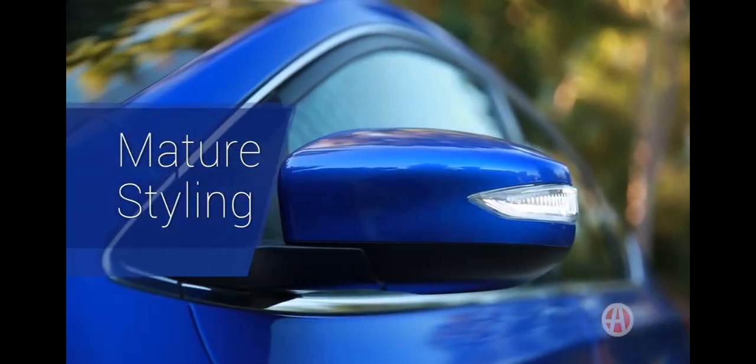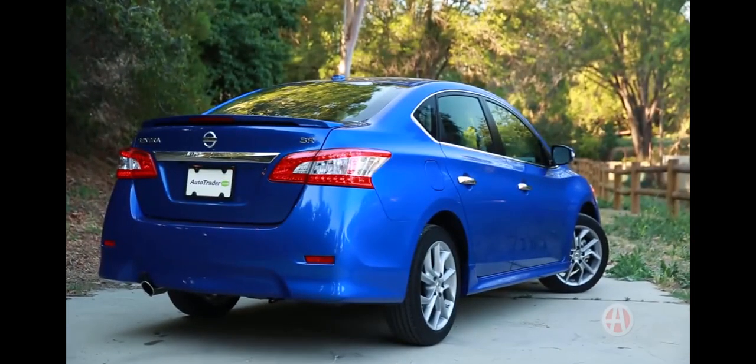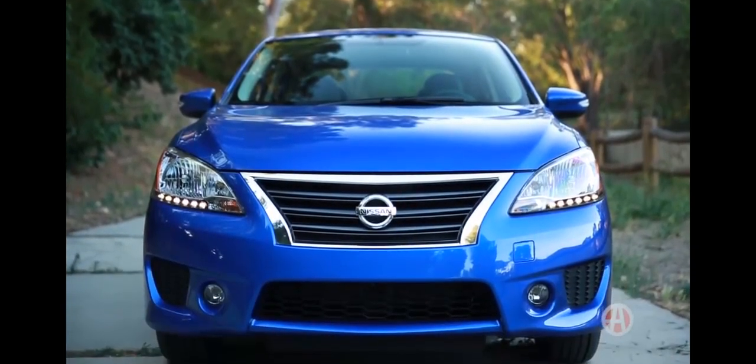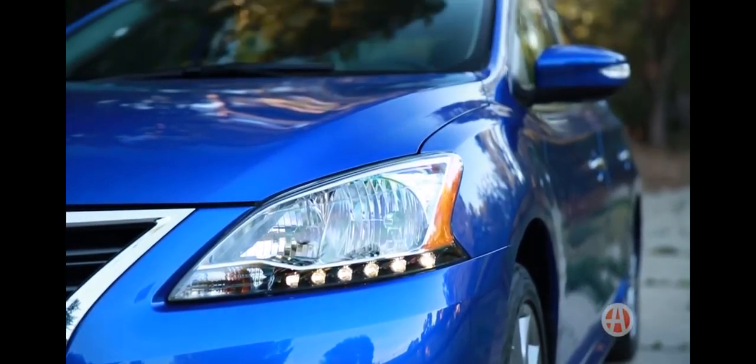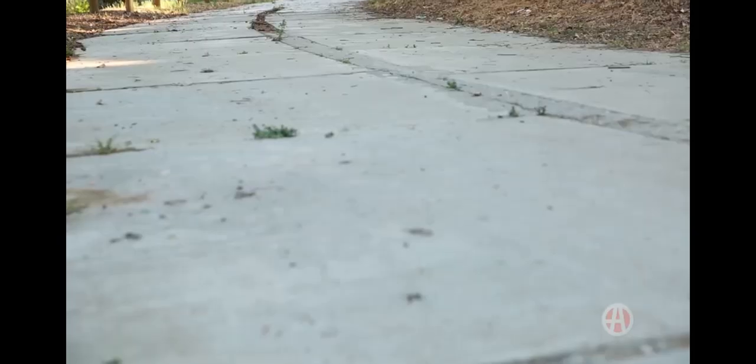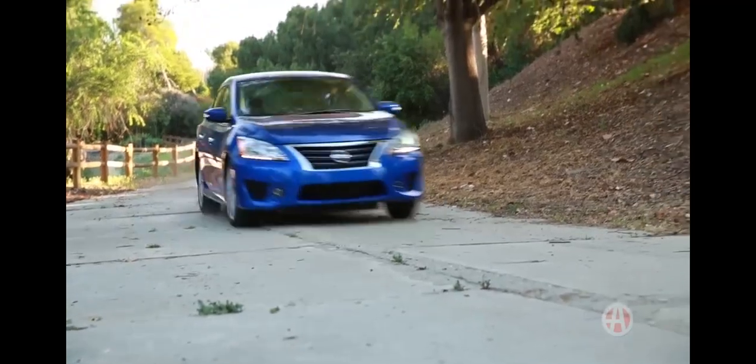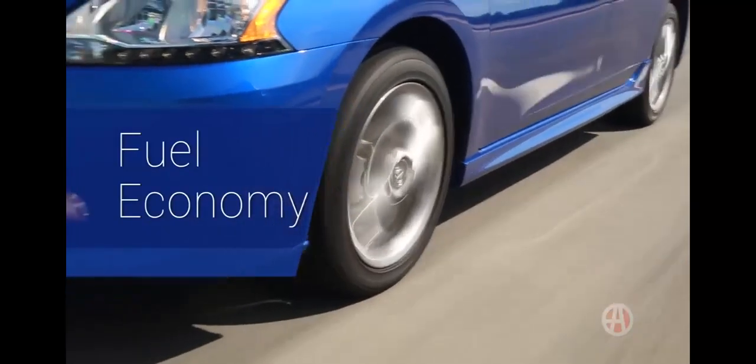Mature styling. The Sentra looks pretty sophisticated for an economy sedan. Mirroring the Altima and Maxima, it's got aggressive headlights and a curvaceous body with an upscale vibe. Some other small sedans try to cultivate a youthful look, but the Sentra gives you the same mature styling as Nissan's pricier models. Great fuel economy.